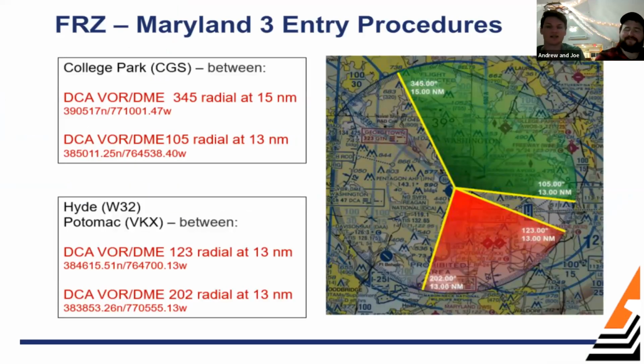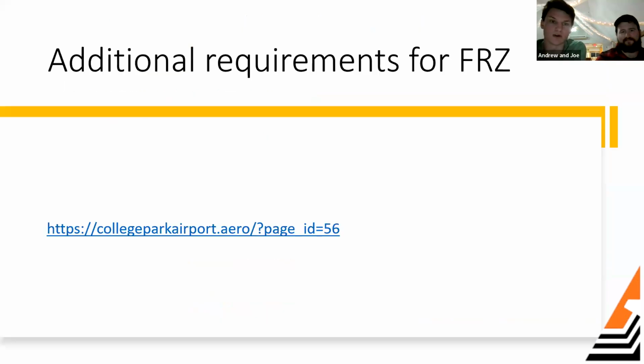So these are some of the entry procedures, right? Those are the expected entry points if you were to be landing at College Park or Potomac Airport. Those are the expected radials. Yep. So if you're flying in, ATC may tell you they want you coming in this way or that way. They'll advise you what they want you to do, but remember, you always must be talking with them.